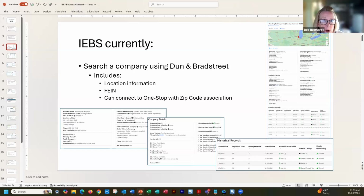We have a relationship that we are very protective of with Dun & Bradstreet. We call them D&B for short. And we get the business information for the local businesses. There's over 600,000 just registered in the state of Illinois. We get their location information, including a map. We get FEIN numbers. We get different historical records based on what their growth patterns are. And then because of the zip code relationship with our one-stop system, we can, on layoffs, on a public page, show the closest one-stop centers to that business so that the employees can go find services to help them get back to work.